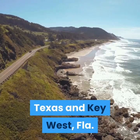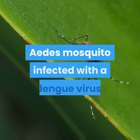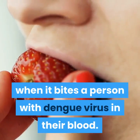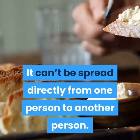and Key West, Florida. Dengue fever is transmitted by the bite of an Aedes mosquito infected with a dengue virus. The mosquito becomes infected when it bites a person with dengue virus in their blood. It can't be spread directly from one person to another person.